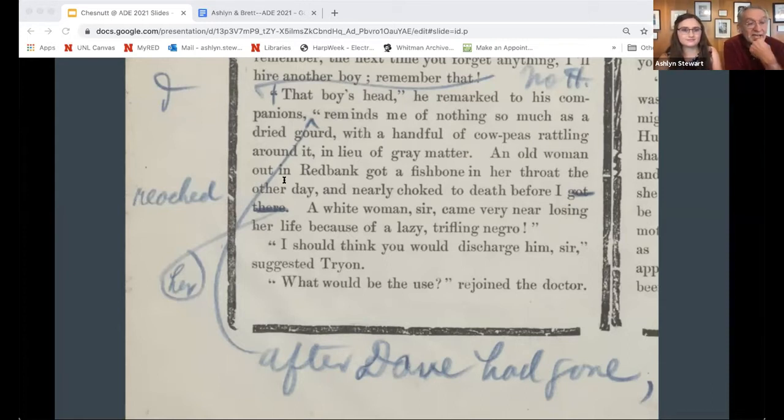Chestnut has added "Dave had gone," and he's deleted "got there," and he's replaced it with "reached her." In each instance, we explain where the change happened, which margin he made the change in, usually. We also show which hand he made the change in, which in this case is blue pencil, but sometimes he does that in black ink or black pencil.